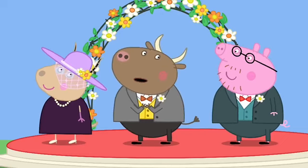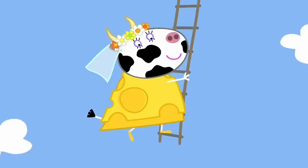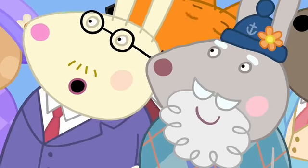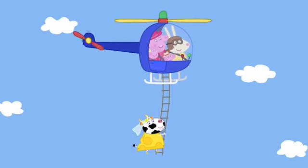Mrs. Cow is not normally late. What's that? It's a huge piece of cheese. That's so beautiful. Ooh, it's not cheese. It's Mrs. Cow in her wedding dress.